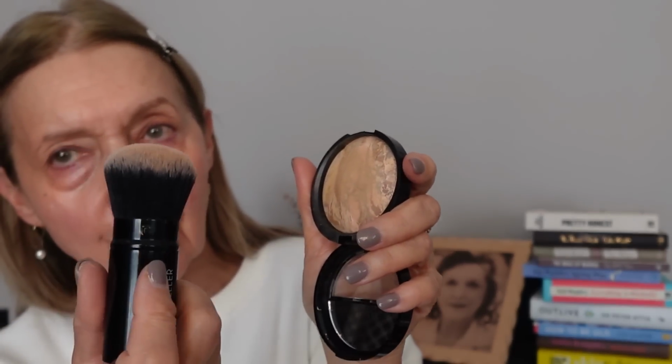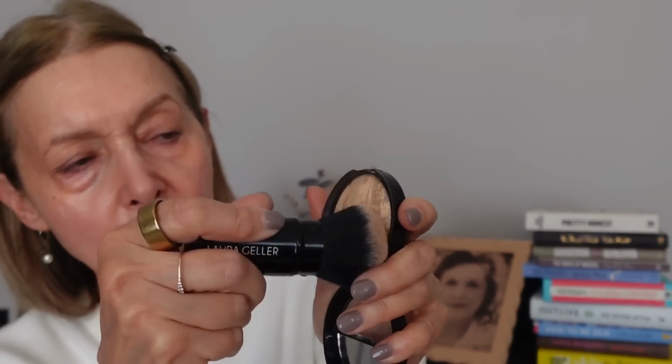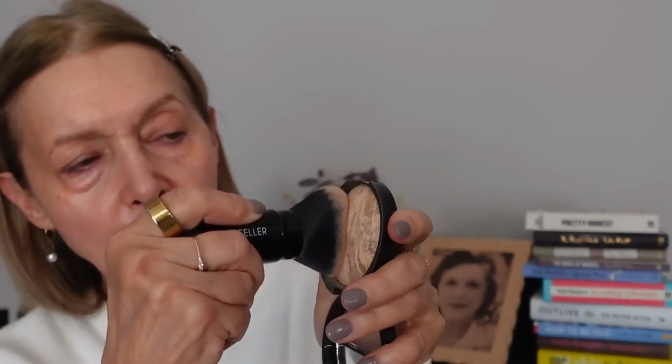So taking the compact, we're going to do the light coverage first. We're going to swirl the brush into the product, and then we're going to lightly apply it, like so. So we're definitely getting coverage, but it's light, which is good in my book. I don't want heavy coverage. And I'm definitely looking browner again, I would say. So that's light coverage using the Kabuki brush with the sleeve fully down.